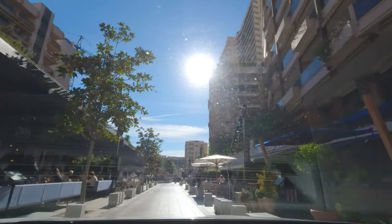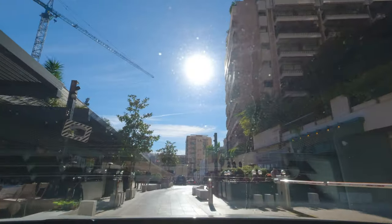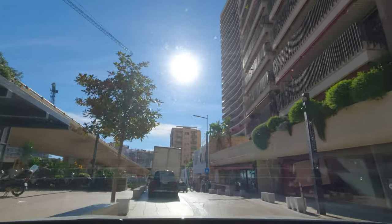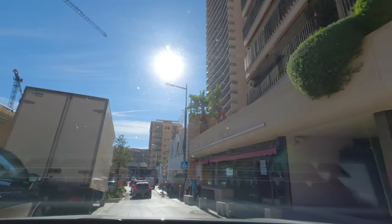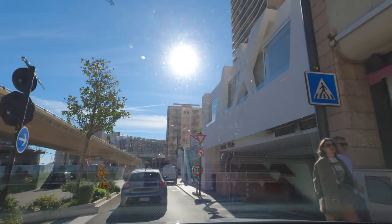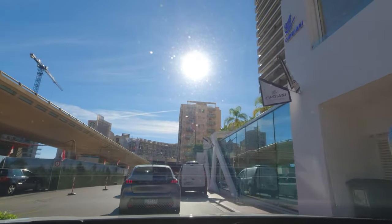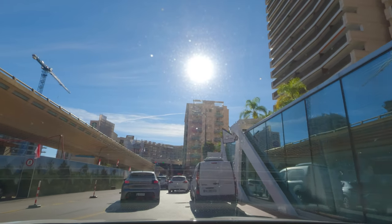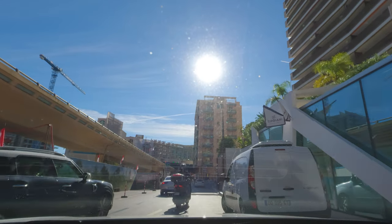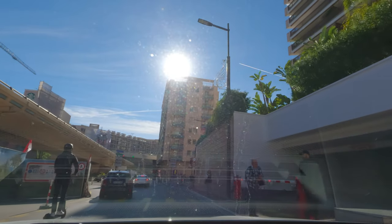Did I just drive into a restaurant area? I don't even know if I'm supposed to be here. Oh, never mind, there are cars here. But every time I drive to such places, I get kind of nervous, because I don't even know if I'm driving correctly, you know? I'm in a foreign place. It's my first time here, so it's not easy. I don't know what to do.